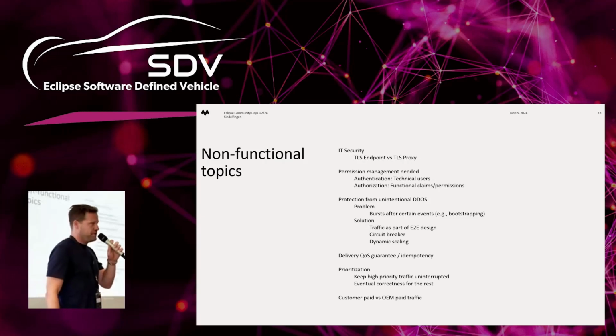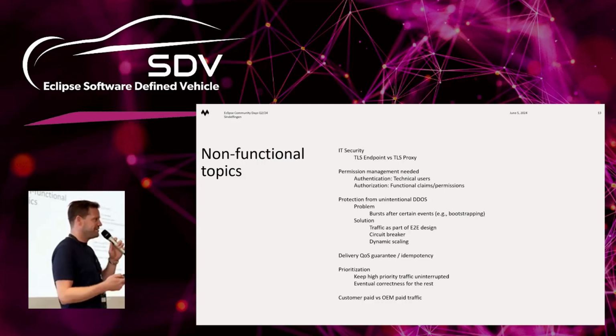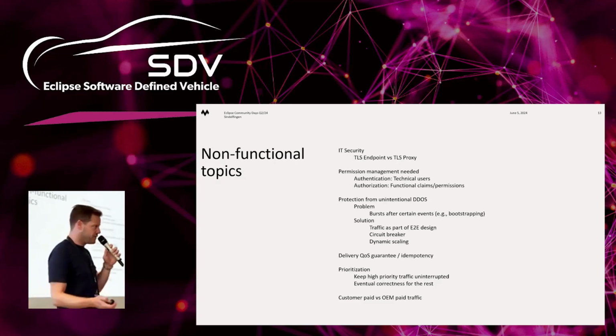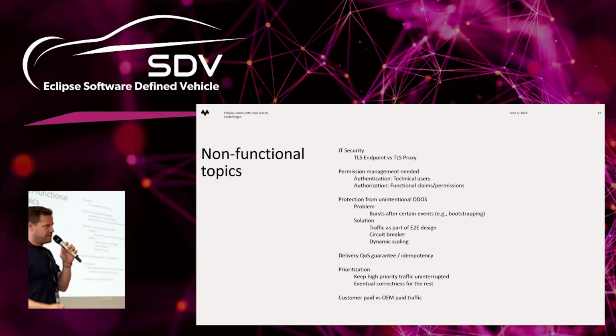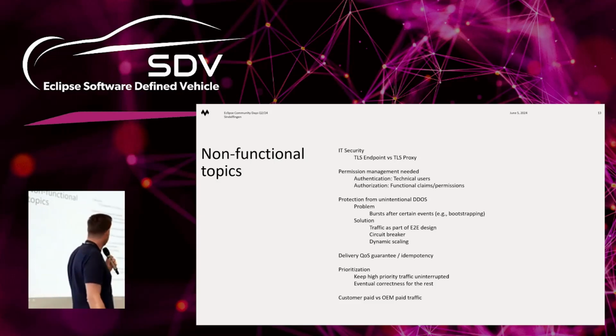To close up the topic of communication, I have a few of the non-functional aspects of it that are really important. You can't design a nice cloud connectivity without those. It starts with security. Where do you want to have your TLS endpoints? Of course, talking about an unsafe internet, you'll be encrypting your communication. But how about in the vehicle? How about in the cloud? Where do you have your endpoints? How much do you want to encrypt? There's no black and white answer here, but that's definitely a design consideration.